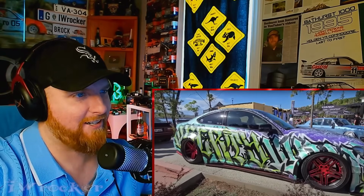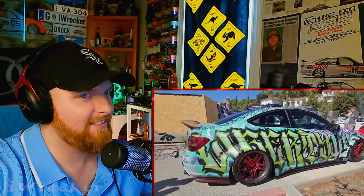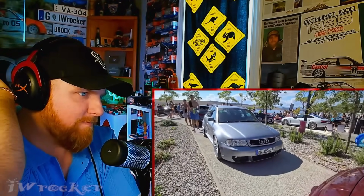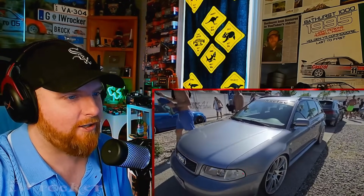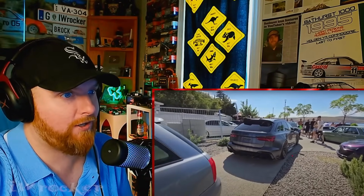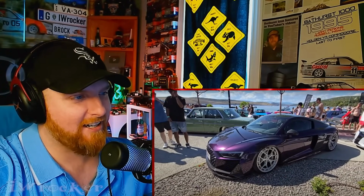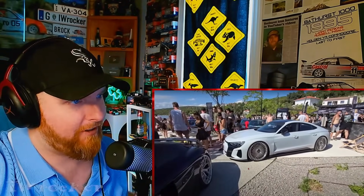This thing is crazy. Look at this. Damn. That's a cool old Porsche. That's a 944 as well. Audi RS4. Legend. All the way from Germany. Look at these new ones. Wow. Holy crap. Is that an RS6? Jeez, what a machine. Is it weird that I'd almost take an RS6 over an R8? Because of the practicality. R8s are freaking awesome, though.